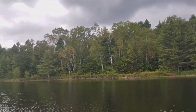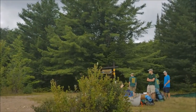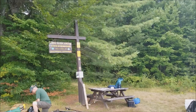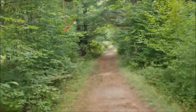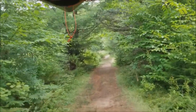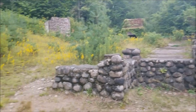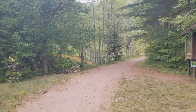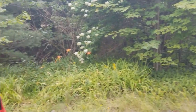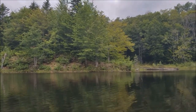Here's site number seven. And we're coming up on the Upper Dam. There you go. Here's the portage from Hitchens Pond at the Upper Dam, heading up to Lowe's Lake. Some ruins on the trail here. It looks like they're doing some work on the Upper Dam. Here's another site, I think it says 9.